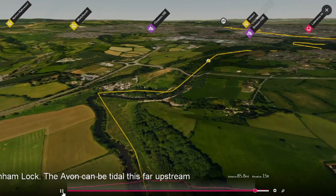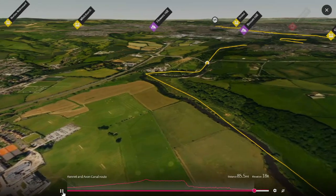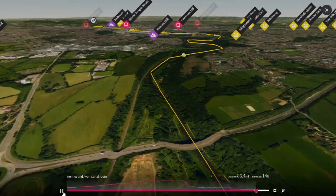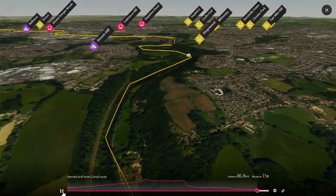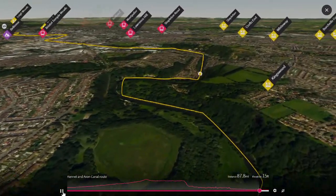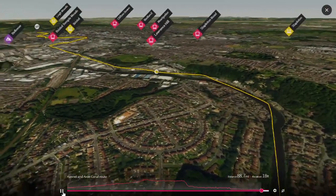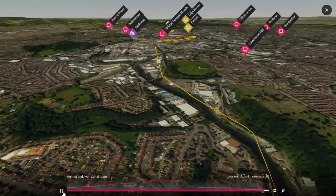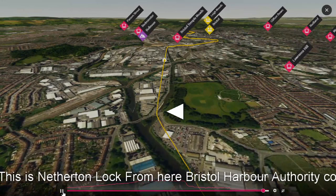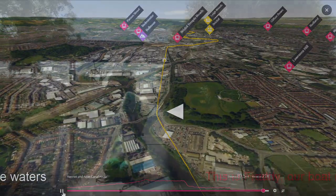From there it's on to Hanham Lock, so it can be tidal here on high spring tides, even though it's 6.5 miles from Bristol. But today it's all good, and we can cruise on a further 4 miles to Netham Lock. So the lock gates at Netham were open for us as planned at 2 PM, and we cruised straight down through to Bristol.